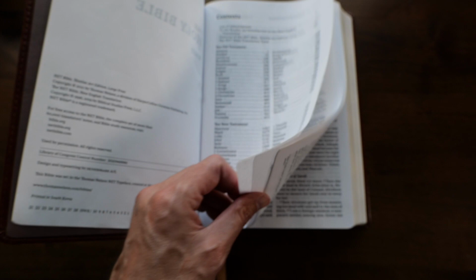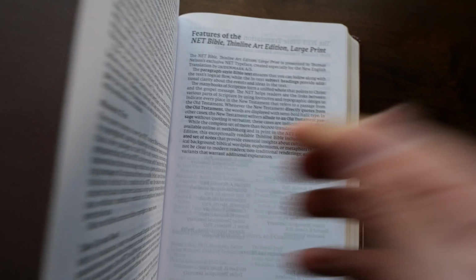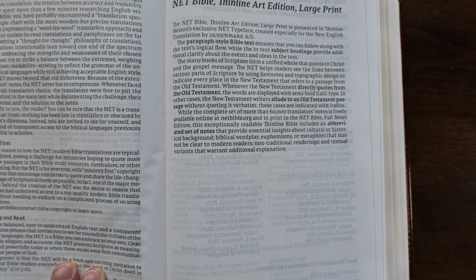List of abbreviations. To the reader, an introduction to the New English Translation. And then you have the features of the New English Bible Thinline Art Edition Large Print. Again, this font was designed specifically for the New English Translation by 2K Denmark. It is a paragraph style Bible.